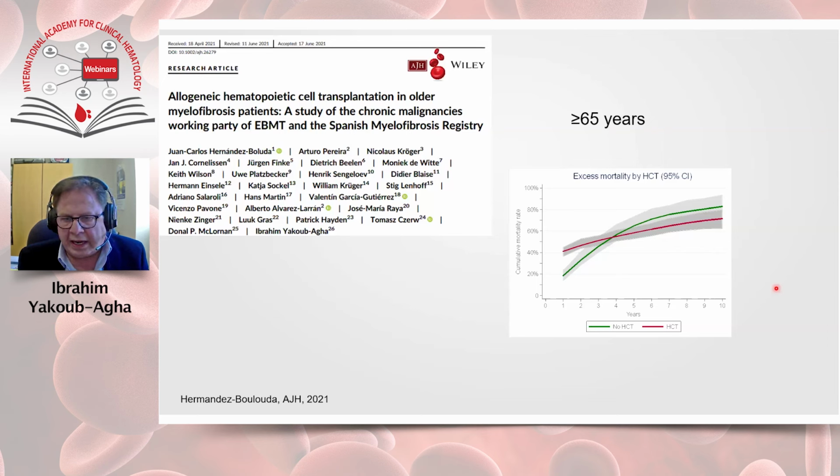And now with this, what we can see here, if you look at the excess mortality in patients aged more than 65 years, within the first 2 or 3 years, actually allogeneic transplantation represents higher excess mortality than no transplantation, but the curves cross at 3 years, and then you can start looking at the benefit of transplantation. So you need to think about this. It's not necessarily urgent to transplant the patient right away. So you have 1 or 2 years before deciding, unless you have really a high risk factor for the patients.